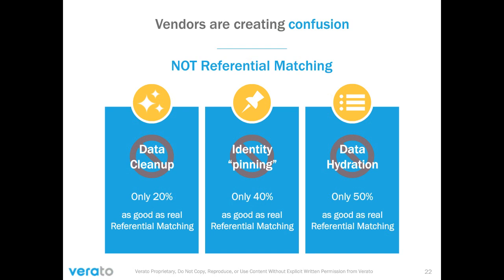Identity pinning, where you reach out to a service and you get a, quote, universal ID from a vendor, and you use that universal ID as an aid in matching, that helps. But perhaps only 40% as good as a referential matching system. And the other popular technique is this thing called data hydration, where you reach out to an information provider for identities that you're having difficulty matching, and you're saying to the information provider, please give me more information to work with, and I'll continue using my existing matching system. And that, too, is helpful, but again, it reaps only about 50% of the value of a real referential matching system.